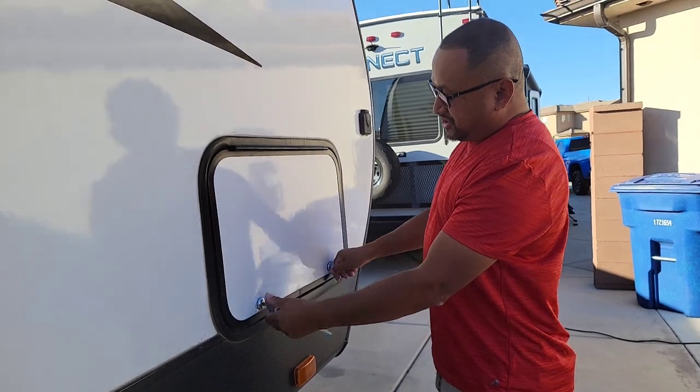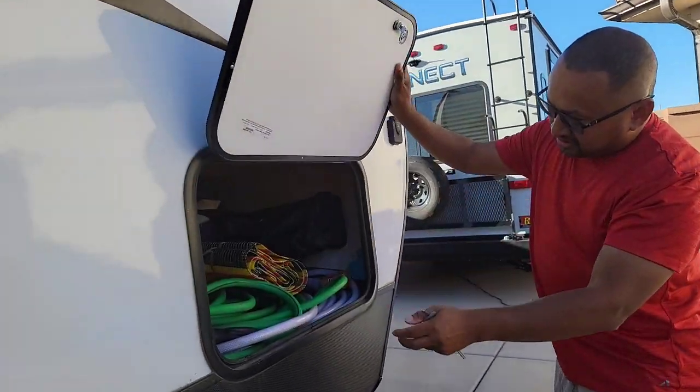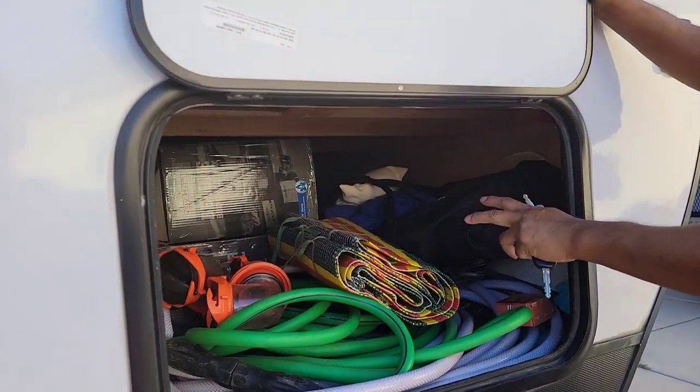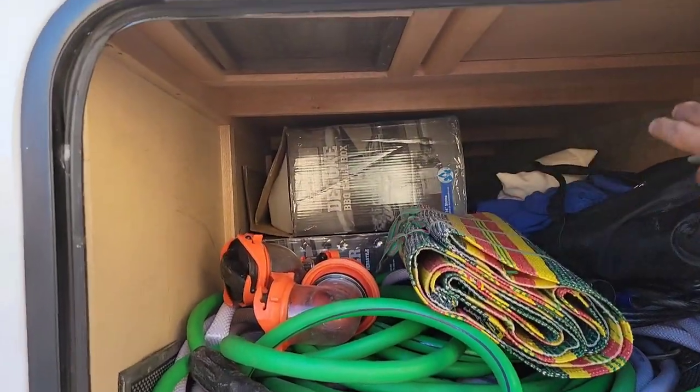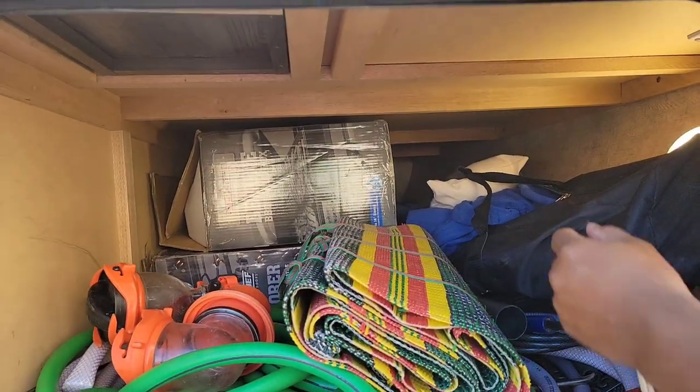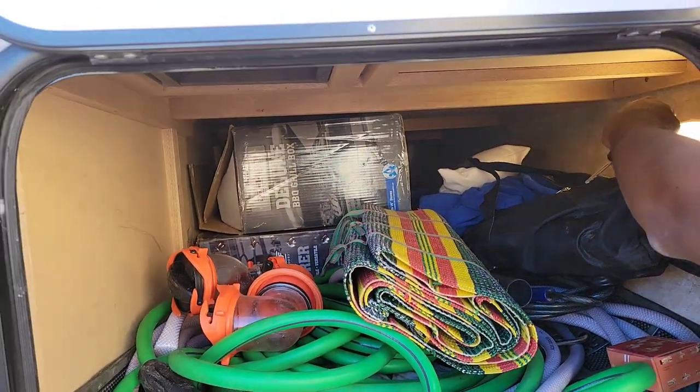This is a storage area. Look how long this is. It goes all the way to the other side. So usually I put my hose and stuff here. We got two grills, the barbecue grill, and they go all the way to the other side. You can open the other side too. And it has a light right here too. It comes on when you turn this on.